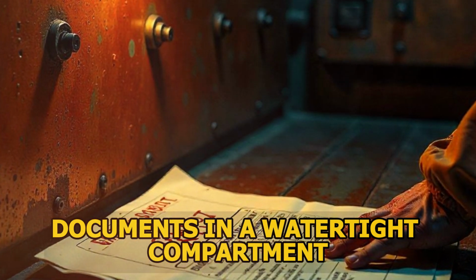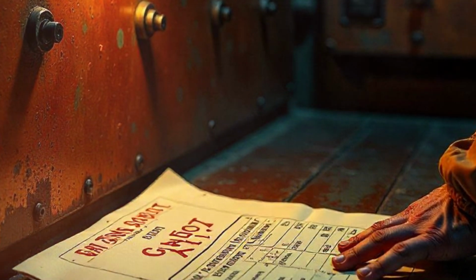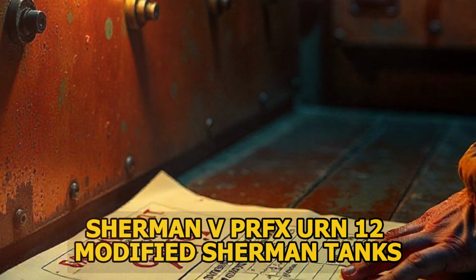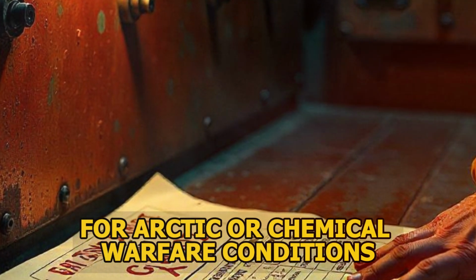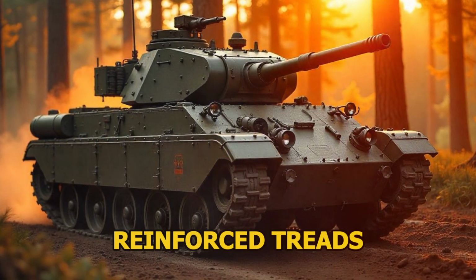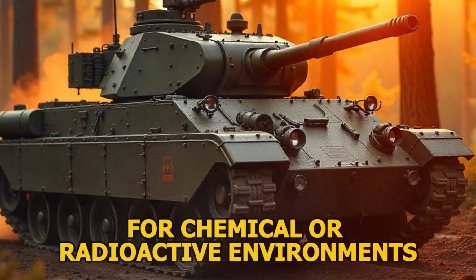Documents in a watertight compartment listed farming and motor equipment using standard shipping manifests, but beneath were mysterious references. Cargo 17, restricted delivery to Vladivostok, and ARM TNK Sherman v PRFX URN 12, modified Sherman tanks for Arctic or chemical warfare conditions. The tank's variant wasn't standard M4A3 production. Reinforced treads, customized exhaust for high salt exposure, thermal shielding for chemical or radioactive environments.